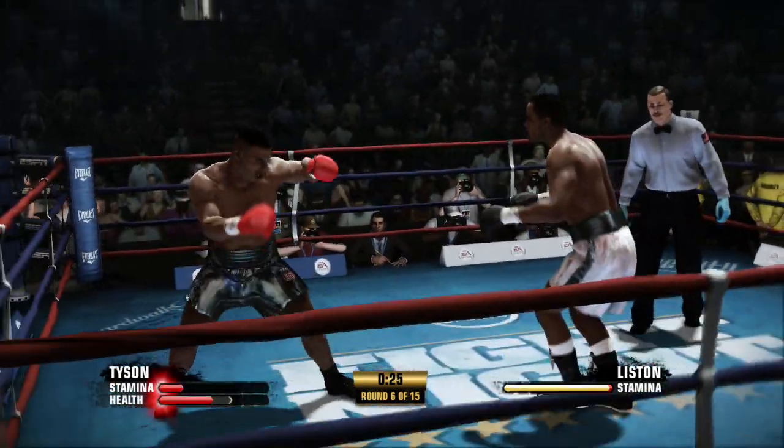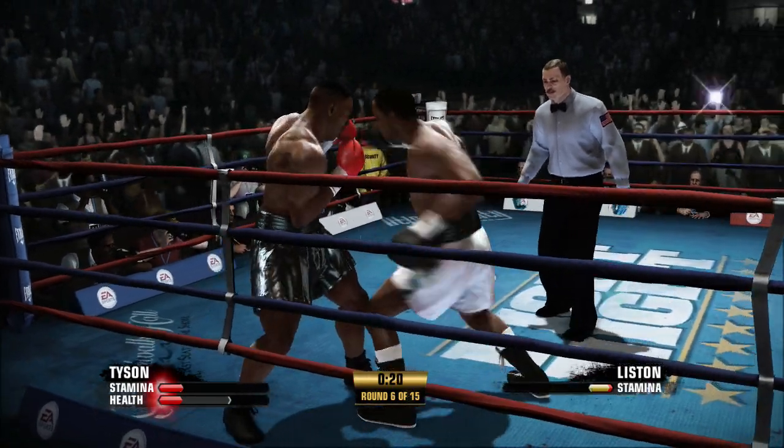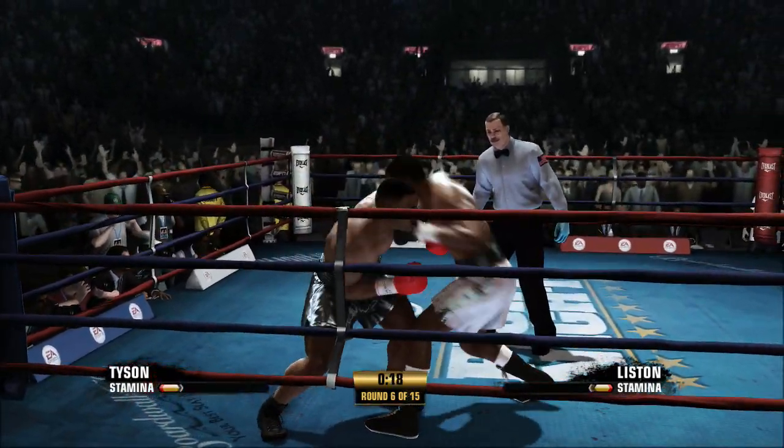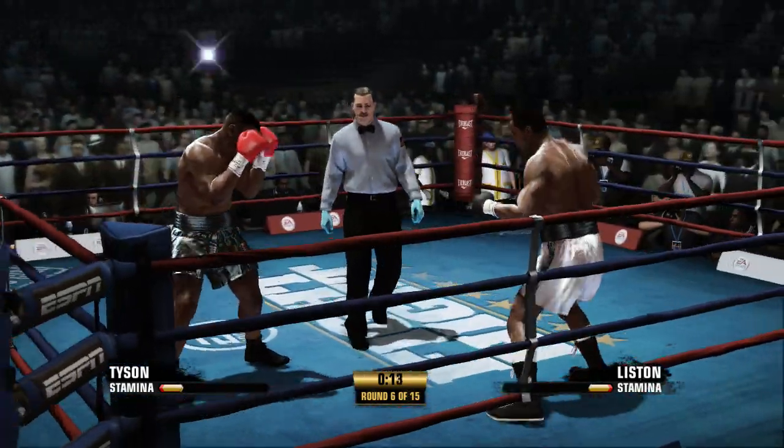He is damaged badly there. He may hit the floor. Accurate shot, straight right hand comes in. Somehow he's avoiding going down here. All of a sudden some good defense after a lack of it cost him.